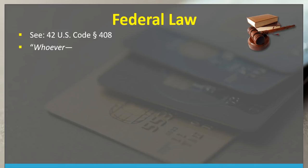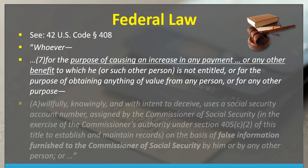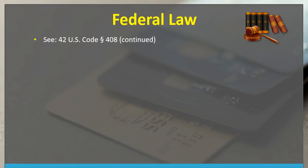It says, whoever, 7, for the purpose of causing an increase in any payment or any other benefit to which he or such other person is not entitled, or for the purpose of obtaining anything of value from any person, or for any other purpose, A, willfully, knowingly, and with intent to deceive, uses a Social Security account number assigned by the Commissioner of Social Security in the exercise of the Commissioner's authority under Section 405(c)(2) of this title to establish and maintain records on the basis of false information furnished to the Commissioner of Social Security by him or by any other person. See 42 U.S.